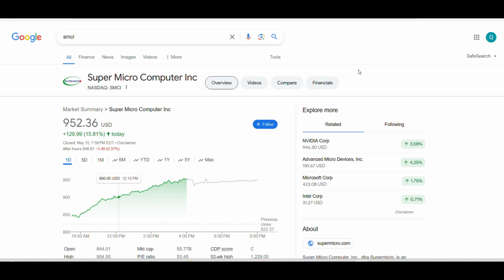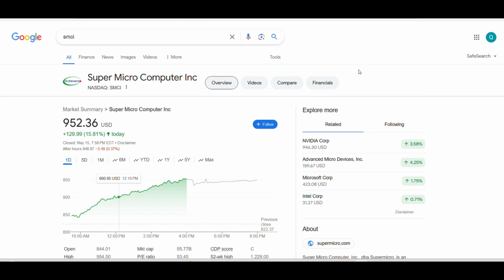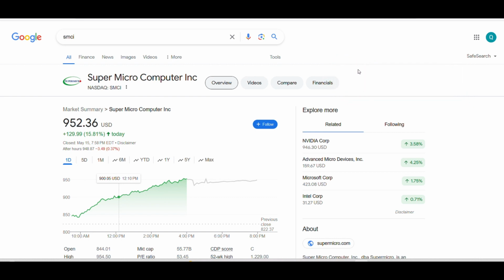So SMCI another 15% up today. And this is perfectly in line with my yesterday's assessment, where I mentioned that SMCI has lots of potential and room to go further up compared with other AI stocks. Now the question is, after this 15% jump, is SMCI still cheaper than other AI stocks, and does it still have any potential to go further up before Nvidia earnings? Let's try to answer the question in this video.